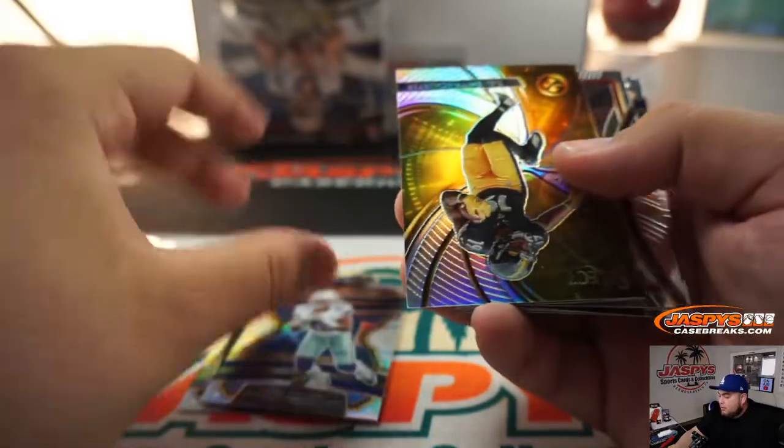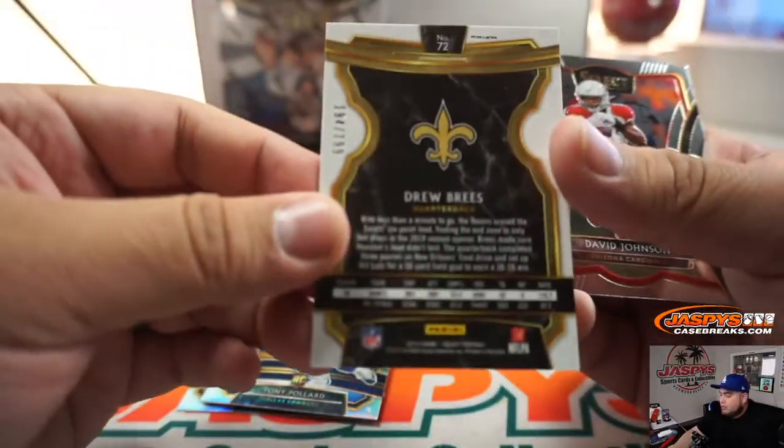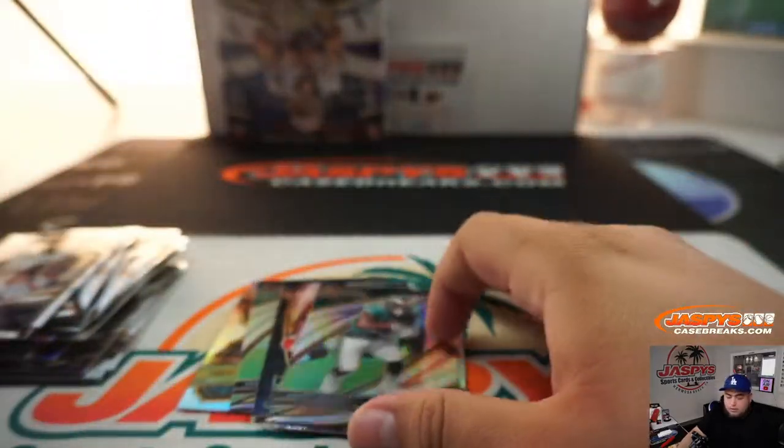Tony Pollard. Juju Smith. Drew Brees here to 199. Miles Sanders. There you go.